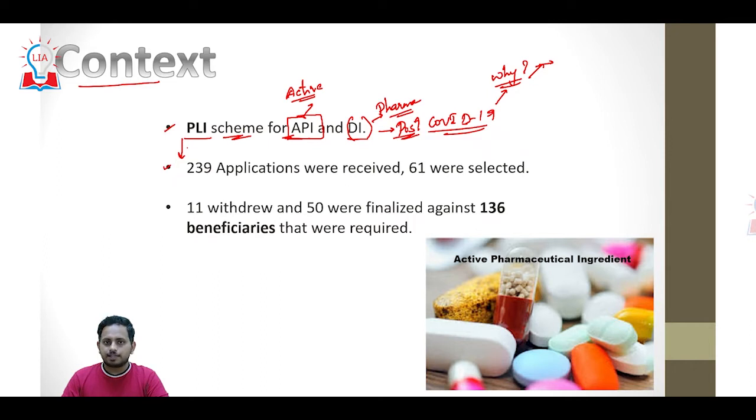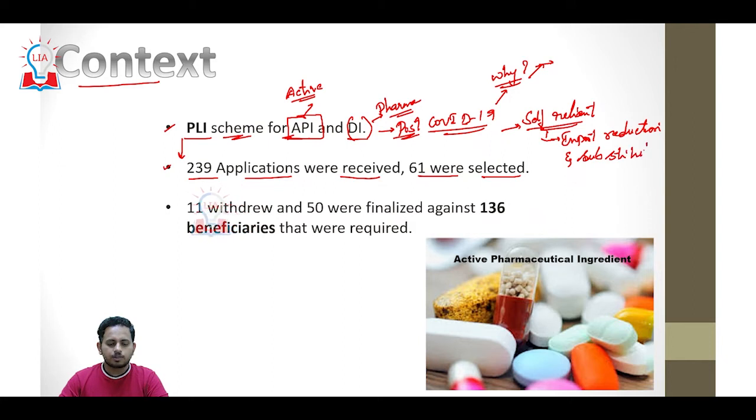With respect to this PLI scheme, 239 applications were received and 61 were selected. What the PLI scheme and also the Self Reliant scheme does is, the government aims to have a self reliant pharma industry, which means it wants import reduction and substitution, which means any commodity that was imported before has to be produced in India. When it comes to the pharma industry, if for example a Dolo 650 tablet is being imported from a different country, the government incentivizes its production in India. That is the main aim of the PLI scheme. I think you have understood this.